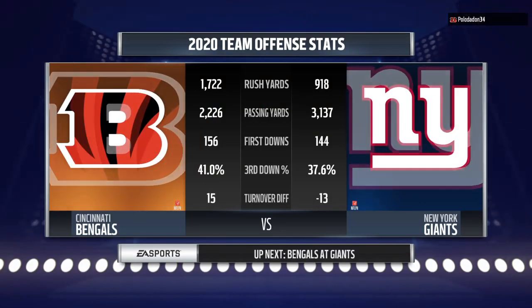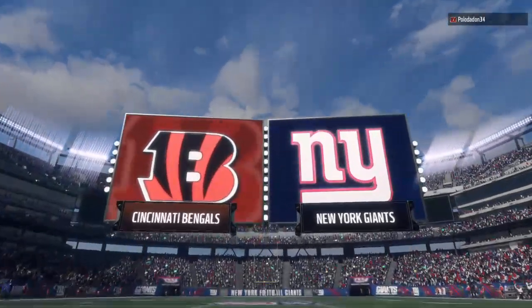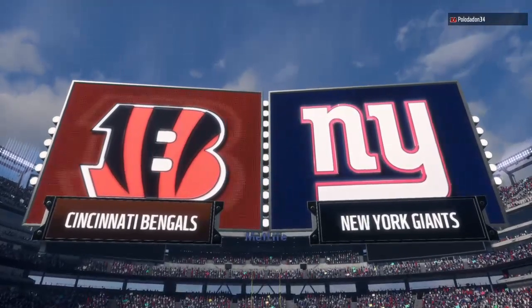Everybody, I'm Larry Ridley. You're tuned into the NFL on EA Sports. The Giants will need to be on top of their game if they want to come away with win number 9 on the season. It's the Bengals going up against the Giants.